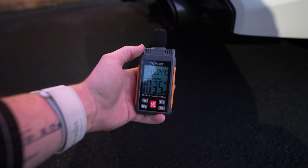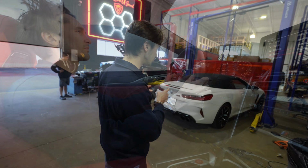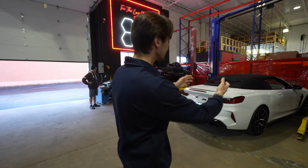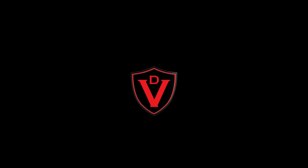Startup, revs, flybys, hard accelerations, we're gonna do all the verticals so you guys know how good your M8 or M5 or M8 Grand Coupe is gonna sound with the Valvetronic titanium system. Even though there are lots of options on the market, there is nothing quite like the Valvetronic experience. And of course, it's a convertible, so it sounds even better with the top down. Let's get to it.